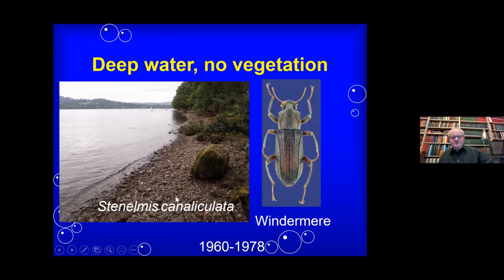Right, now let's go on to the other species, which lives in the same place. This is Windermere again, the same area. This species, Stenelmis canaliculata, was found here, new to Britain, in 1960. It lives in very deep water. In Germany, it's been found to live, I think, as deep as 9 meters. It's got a plastron, which is a sort of air covering, which allows it to breathe underwater without coming to the surface to renew its air supply.